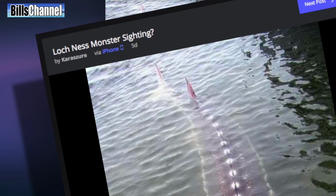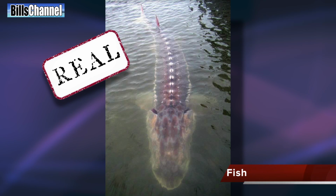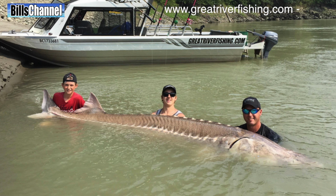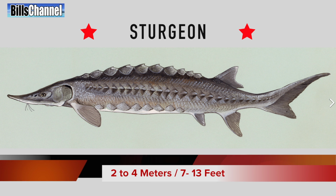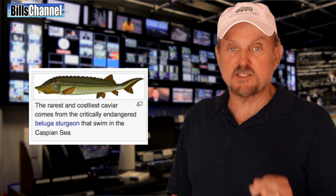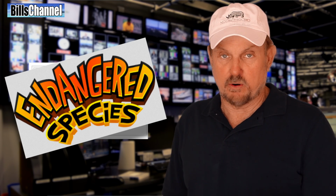This picture, first sent in by Barry Parker, Fate's Handler, and Mecca Grande, was posted on the internet as a Loch Ness Monster sighting. Guys, that claim is fake, but it's actually a real photo of a real sturgeon fish. They live in a wide range of places across the world and can average 2 to 4 meters or about 7 to 13 feet. They make good caviar, and that's probably one of the reasons why they're one of the most endangered species in the world.